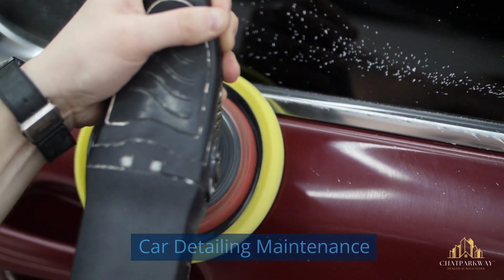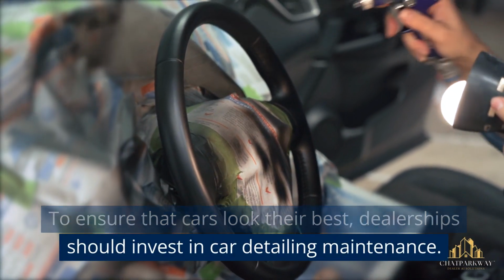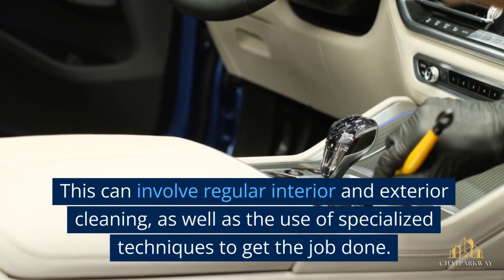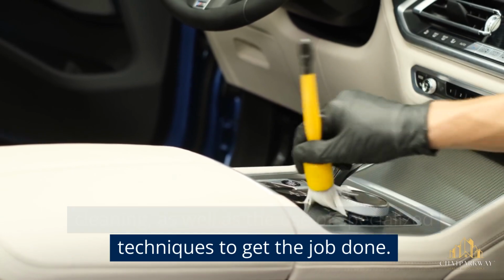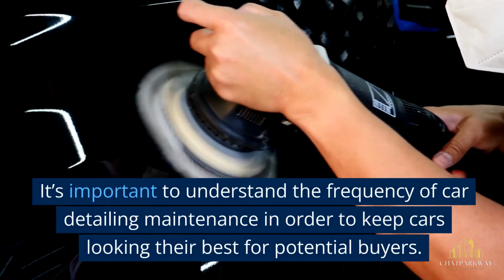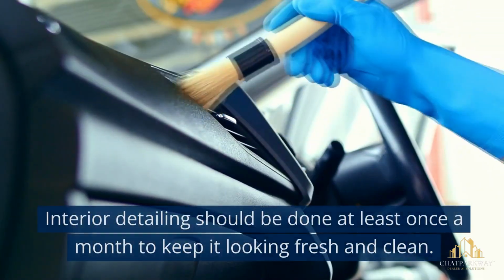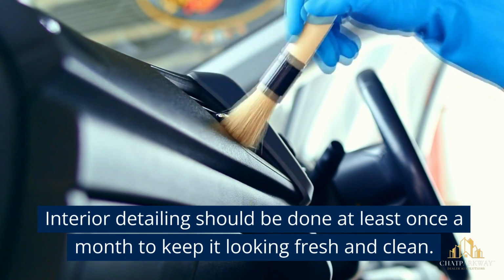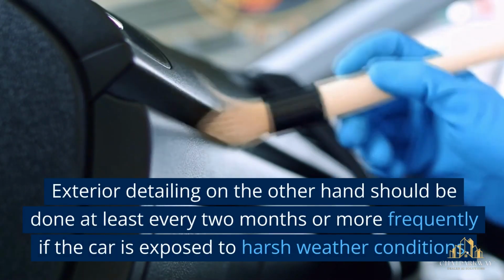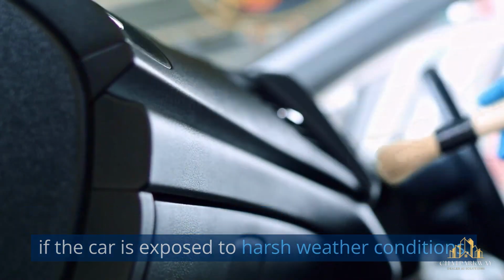Car detailing maintenance. To ensure that cars look their best, dealerships should invest in car detailing maintenance. This can involve regular interior and exterior cleaning, as well as the use of specialized techniques to get the job done. It's important to understand the frequency of car detailing maintenance in order to keep cars looking their best for potential buyers. Interior detailing should be done at least once a month to keep it looking fresh and clean. Exterior detailing, on the other hand, should be done at least every 2 months or more frequently if the car is exposed to harsh weather conditions.